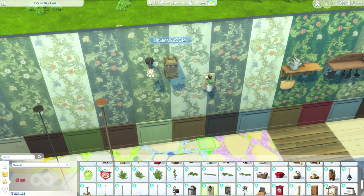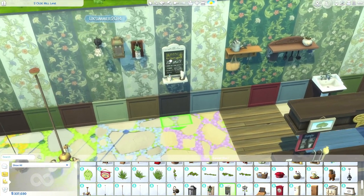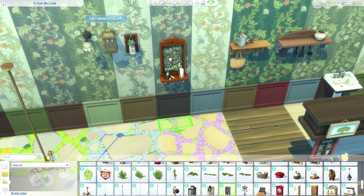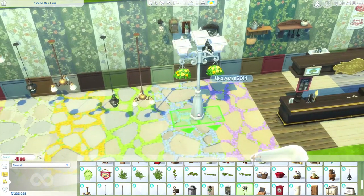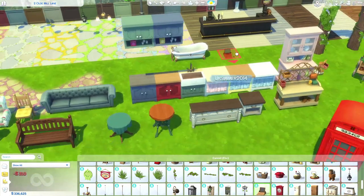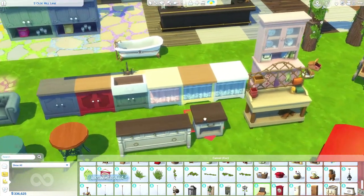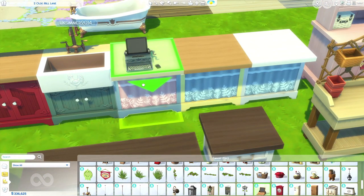This one works off the grid. So as SimGuru Romeo said, it is battery powered. And this one works off the grid as well. So you don't need power to do these ones either, which are really, really good. And then we have this new street lamp with the flowers hanging off of it, which is really cute. We have a new computer that looks like a typewriter. It's so cute. I love it.